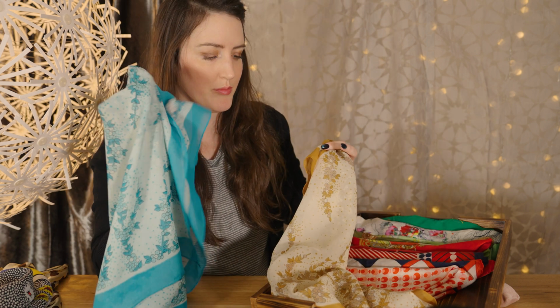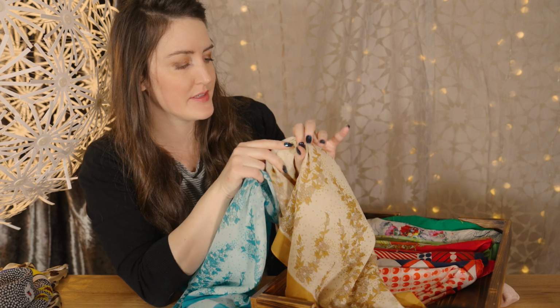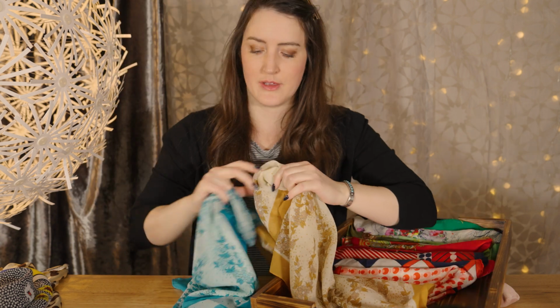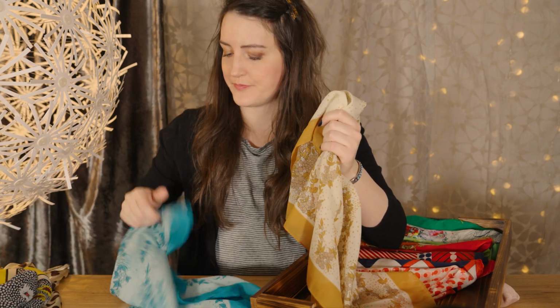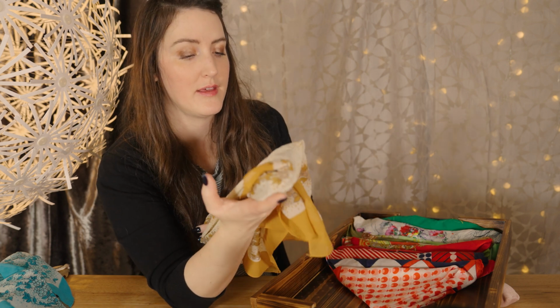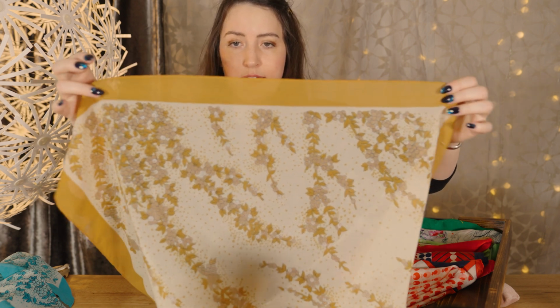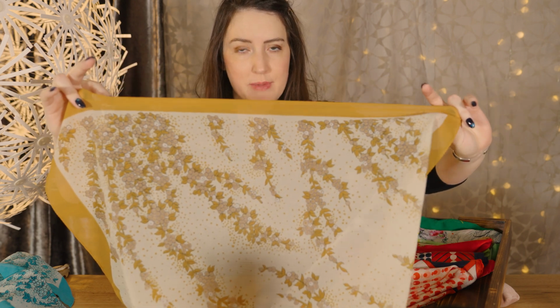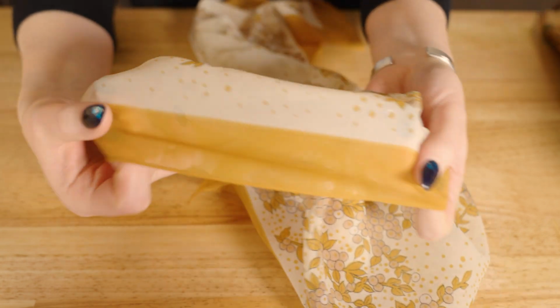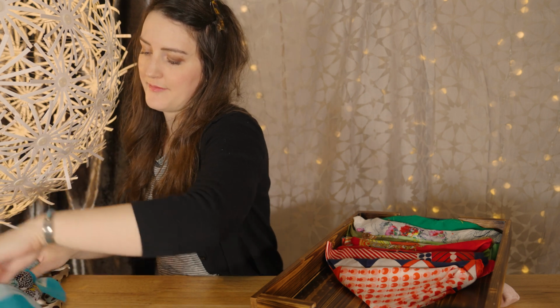This one's certainly brighter, and this one's got a little bit more earth tones. I like this one for maybe fall, and this one for winter. And I think this one's really pretty. And I just have to emphasize how much I like the framing of the pattern. I think that brings a lot of interest to the scarf. It's really nice. Okay, I'll set that one aside.